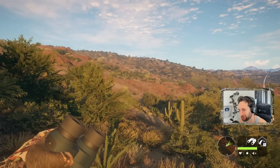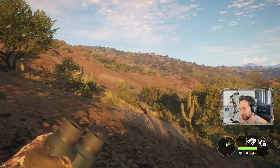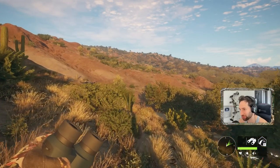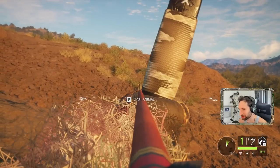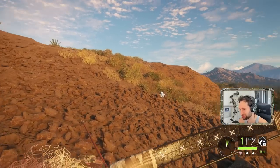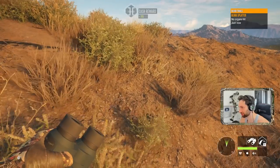Whoa, we got some rabbits down here. We can pull off a nice little double, potentially even a triple there. But we are definitely not about to risk spooking that giant buck, because holy, is he impressive. But I mean, if he's just going to sit there, we're not going to not take a shot, you know what I mean? There we go. We got dinner.